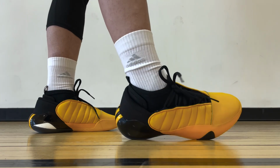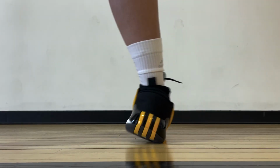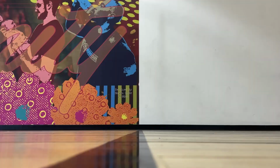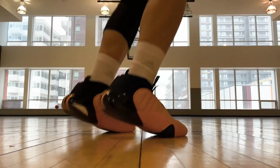Other than that, stability is great. You get a secure lockdown, but no parts on this shoe will hurt your feet or cause any discomfort from my experience. As someone with flat feet, also no soreness experienced playing in these. So step-in comfort is amazing, support is there. Downside is just that these are a pretty heavy shoe with poor ventilation. Similar characteristics as the previous version.